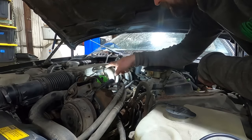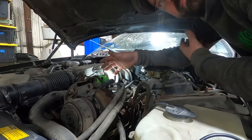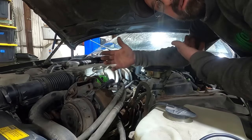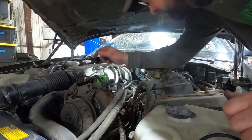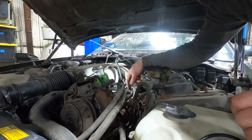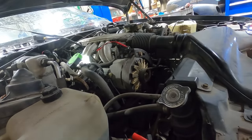I'm gonna unhook an injector on the other side and hook our noid light up just to make sure that those are firing, because somebody on the internet says that they fire these separately. You can have it run off one side and not the other. I don't know. I don't know TBI, TPI, PSI things. For your viewing pleasure, the number 4 fuel injector with a noid light hooked up.